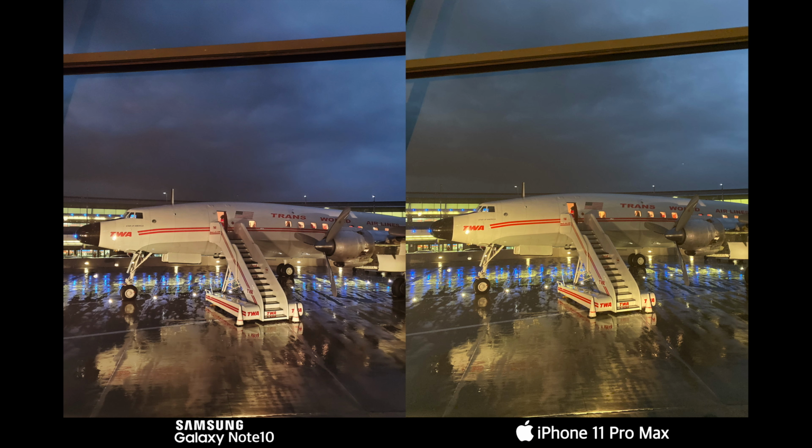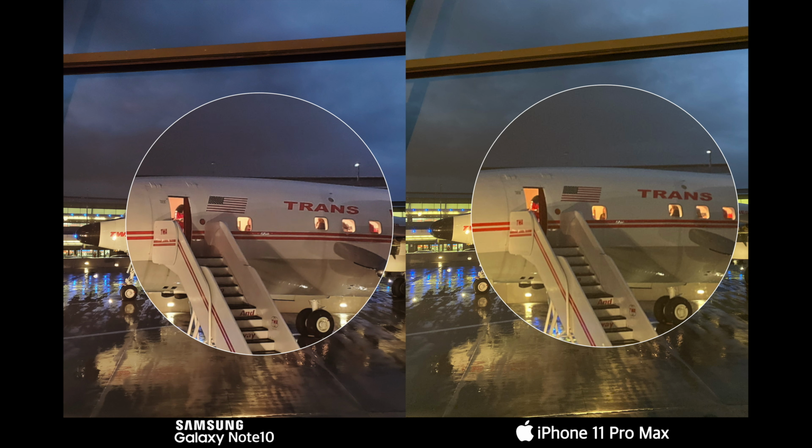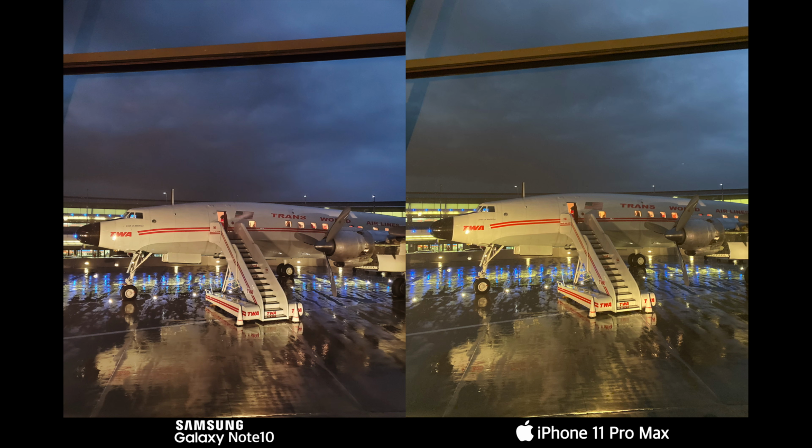The next two shots were taken in more challenging light conditions. I was standing indoors taking photos through the glass window. If I zoom into the photos, you can see that the shot from the Note 10 looks a little sharper when compared to the 11 Pro Max. And also, you can see how different these photos look when it comes to colors.